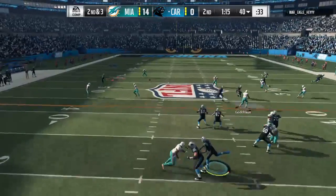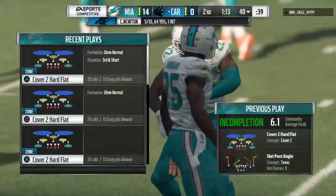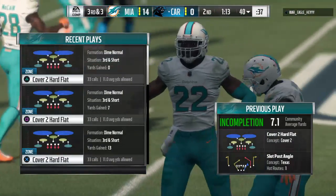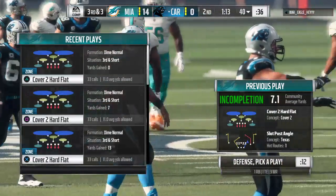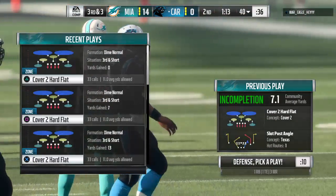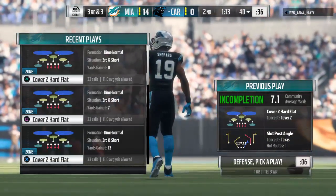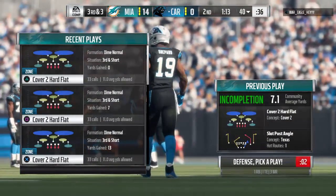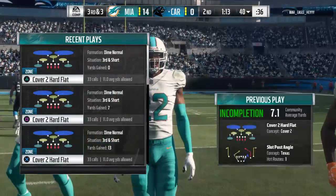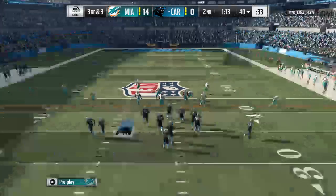Throwing again is Newton. And the hit jarred it loose. It's incomplete. This defense not going to make it easy for you. They're a physical group, and we just saw it there on that play. It came in, made the contact, just as he's trying to haul it in. And on 3rd down, a nickel formation here defensively.